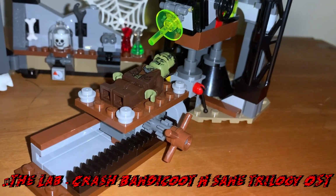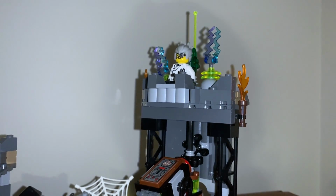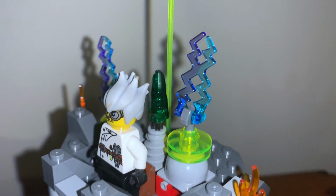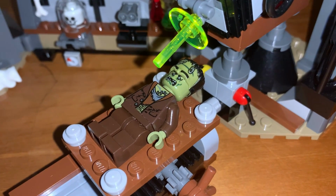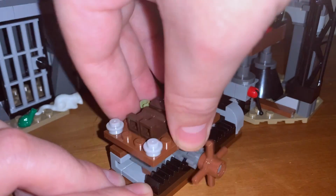The real draw of the set is obviously the resurrection table and the tower. The mad scientist stands at the very top next to those pylons, and he stands in front of the Moonstone, yet again the stone is involved in the main play feature. The monster here lays on the bed right underneath the laser. You can rotate that wheel and make the bed move either forward or back, aligning it under the laser, and now after zapping him, can you bring him to life?